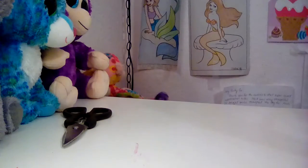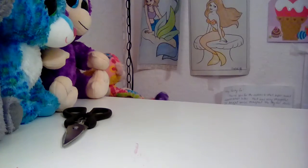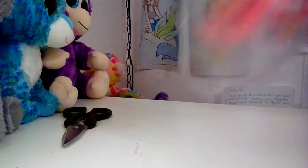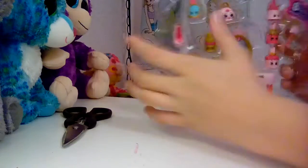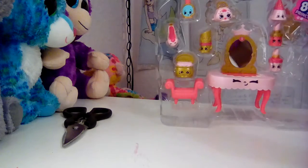Okay, here they are. New Shopkins. They smell so good. You like to do it too. Smell. I love the smell of old books too. So let's get them out now. Oh, it comes with a wand for the Shoppies. And I have two Shoppies, guys.